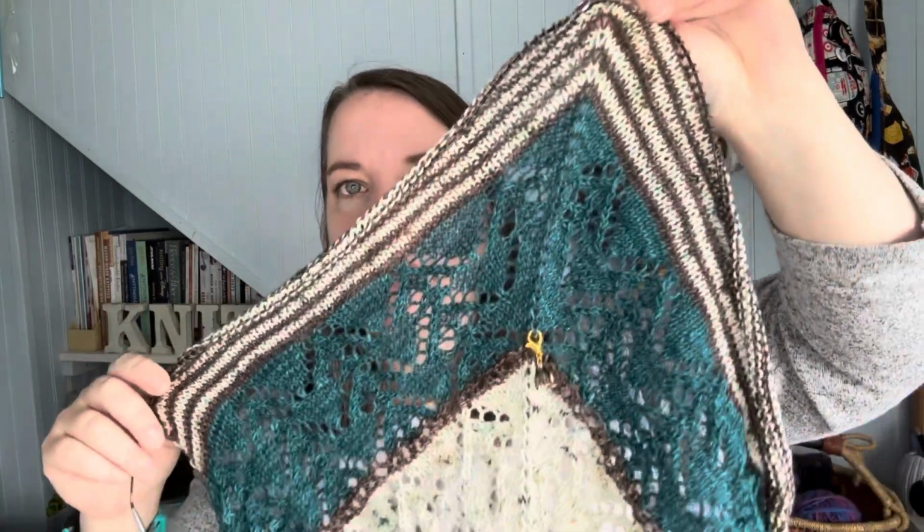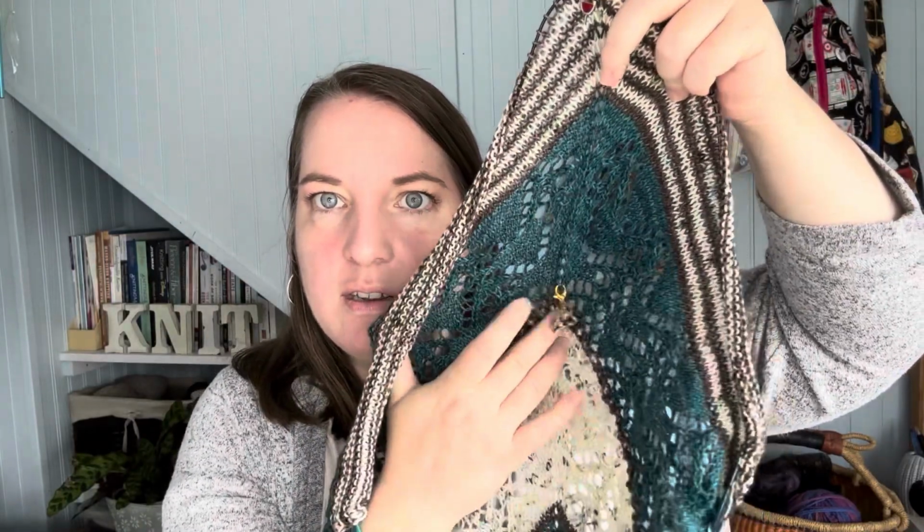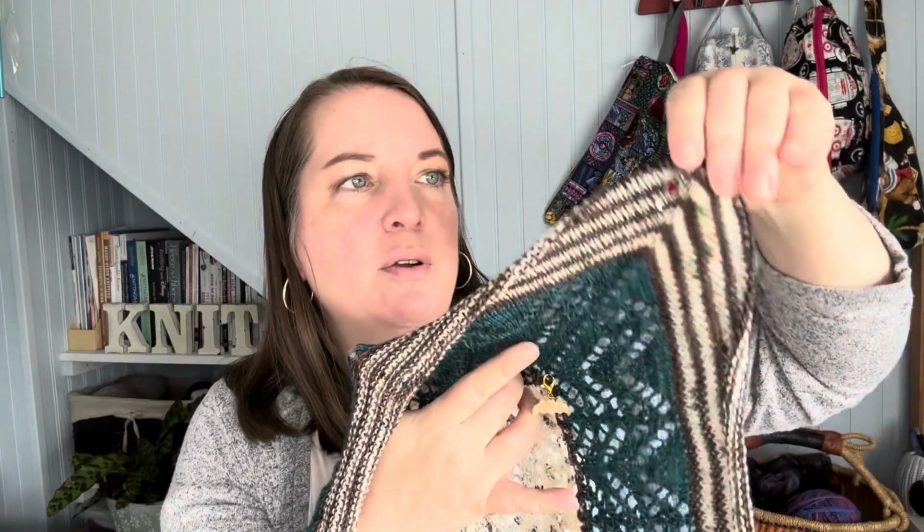But yeah, I love this pattern. It is the Suburban Wrap by Joji Locatelli, and I'm knitting on it as part of the Joji Fall Cal. You can see since the last time I did a video, I was here, and now I've worked up to here. I will probably work on this this evening after I get some chores done. So yeah, look at it. Isn't it beautiful? I love the colors together. It is Polka Dot Creek yarn in the spruce, chocolate, and birch colorways.